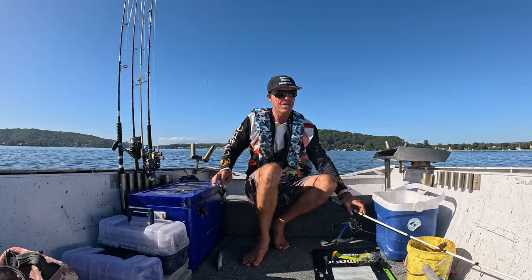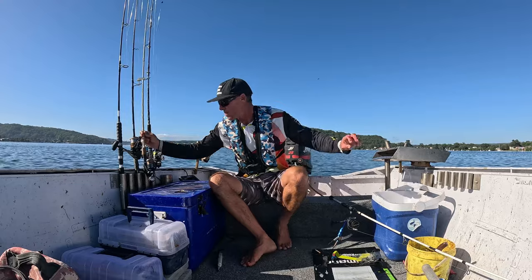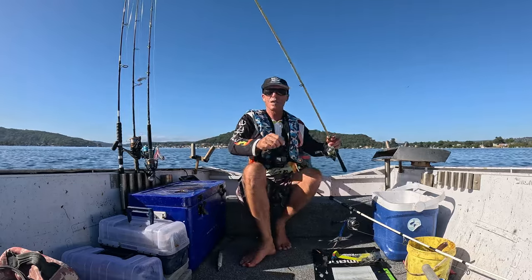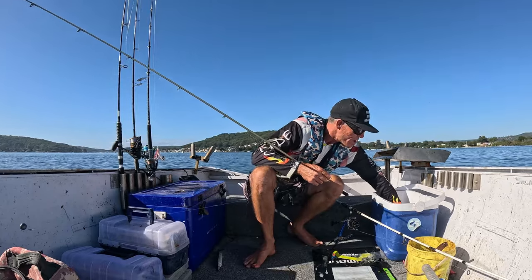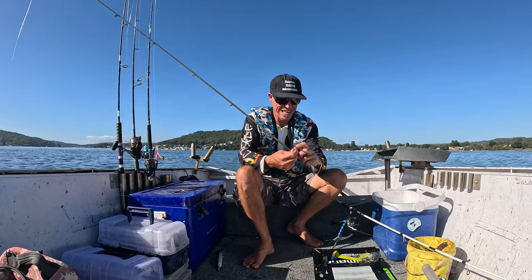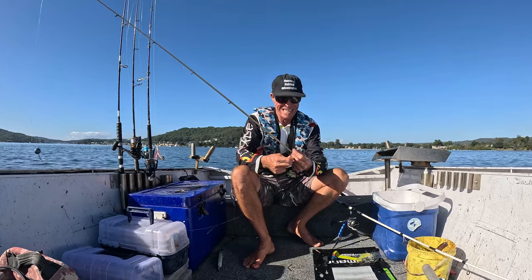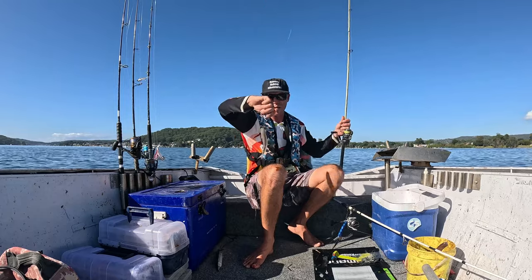I've only got one mullet left. Might put it on the lighter setup, just because my other one's a bit frayed. Just go to that last live mullet. I can catch him. He's only a small mullet, not a big one. But these are dynamite. Little mullet, straight through the nose. Let's get him out there.